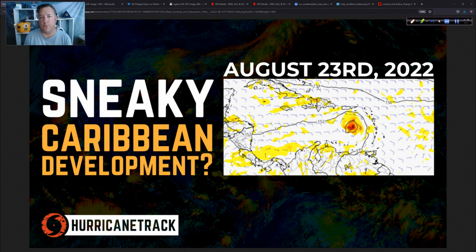It's Tuesday now, the 23rd of August, 2022, and we've got something we need to discuss here, this sneaky little Caribbean system that has popped up. We were looking at it maybe off and on the last couple of days. Now, I guess you could say it's official because it has been, as we say, outlooked on the National Hurricane Center website. They have issued a tropical weather outlook for it.